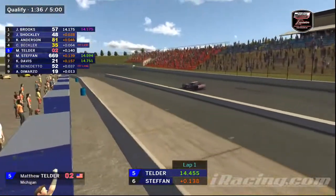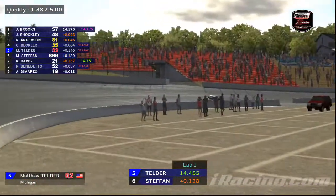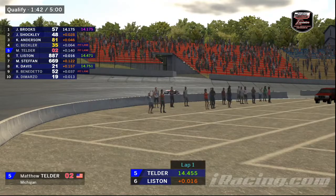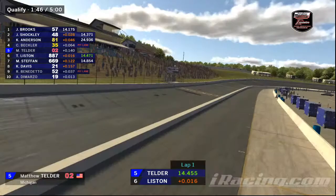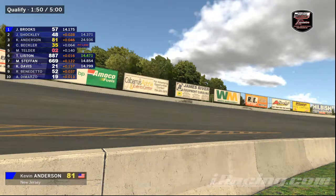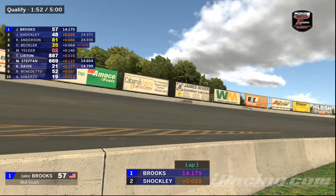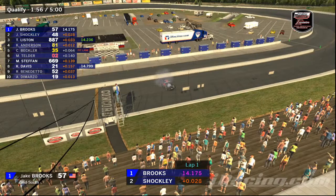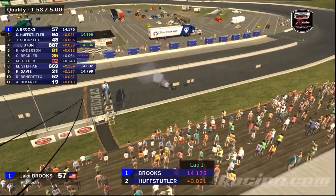Ooh, and it looks like he hit the wall there as well, so once again, that time will be disallowed. Let's go see the 5th place car currently is Matthew Telder. Ooh, he's just been dropped down, and that's because Jake Brooks has taken over that provisional pole position. See if we can find Jake. There he is, standing on the track with a blown engine.